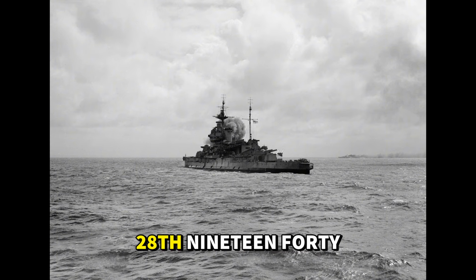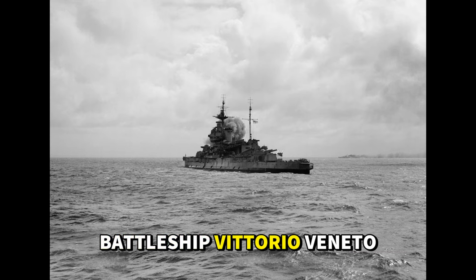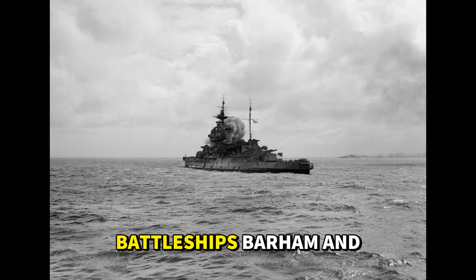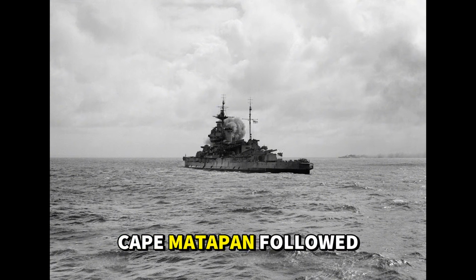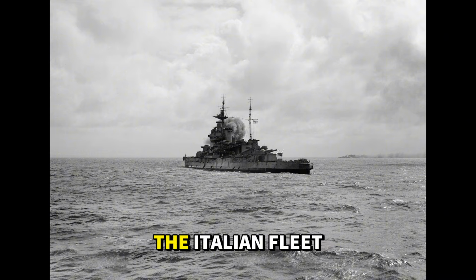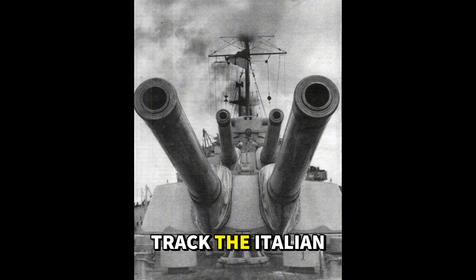On March 28, 1941, reconnaissance reported Italian fleet units south of Crete: battleship Vittorio Veneto, heavy cruisers and destroyers attempting to intercept British convoys. Cunningham sortied from Alexandria with Warspite, battleships Barham and Valiant, aircraft carrier Formidable and screening forces. The Battle of Cape Matapan followed a running engagement where British carrier aircraft damaged Vittorio Veneto and crippled heavy cruiser Pola with torpedo hits. The Italian fleet commander detached cruisers Zara and Fiume with 4 destroyers to assist the crippled Pola. Cunningham's battleships pursued through the night using radar to track the Italian formation.